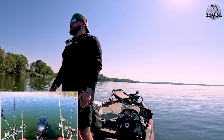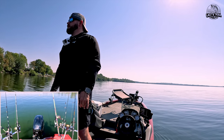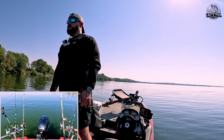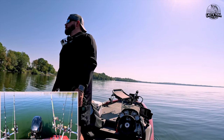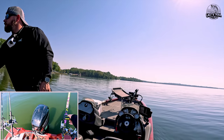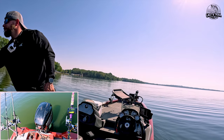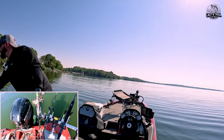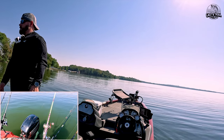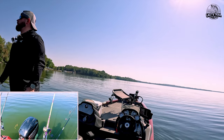All right, that one might be hung up. Hope it pops free, come on. There it goes. Pop free, or is that a fish? I think it's just hung. I didn't see that rod do anything, so I'm gonna go with it's just hung up. I'm gonna spread it out just a little bit more though. Give that one a little bit more play. Keep away from this guy. I'm gonna pull it back in just a tiny bit. There we go.